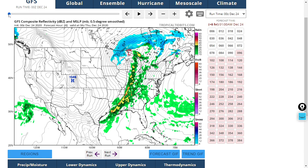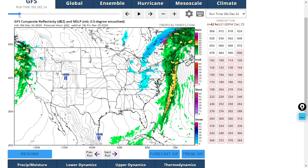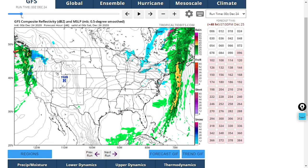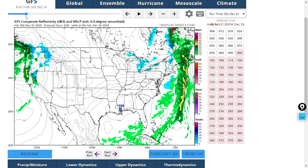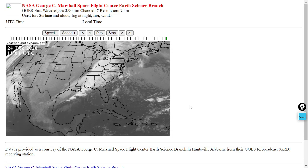And here's the forecast, the GFS forecast that is, on tropical tidbits. System should move through pretty quickly with some cold air trailing. And it looks like some lake effect snow is going to kick up after that. West Virginia going to get hit with more snow, according to the GFS forecast.